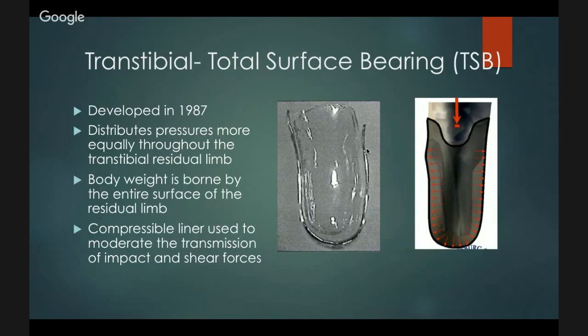What you see on the left-hand side is called a check socket. It's a socket that the prosthetists initially make when they're fabricating a prosthesis, just to make sure they get the fit right. It's easily moldable, it's cheap, but it's not meant to be your permanent socket. Nonetheless, I included this picture because it's a good example of the contouring. You can see it's relatively smooth compared to the patellar tendon bearing design, where you see all those buildups and pressure reliefs. And then this is a picture showing that pressure.